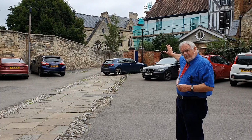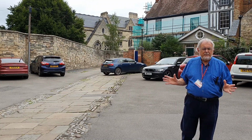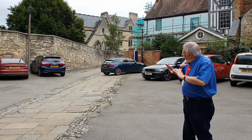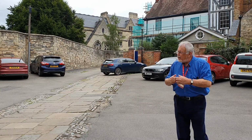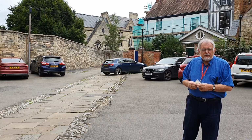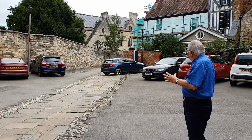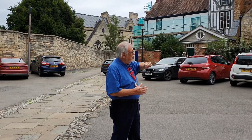The wall you see behind me here would not have been here in Benedictine monastery times, for this would have been a grassed area. Behind us would have been the abbot's palace. So as you came in through that gateway, you would have seen the splendid abbot's palace. Today, it's a newer building, built about 1800 for the bishop, and today occupied by King's School. The rest of the buildings around here date from about 1700s, apart from the one in the corner.